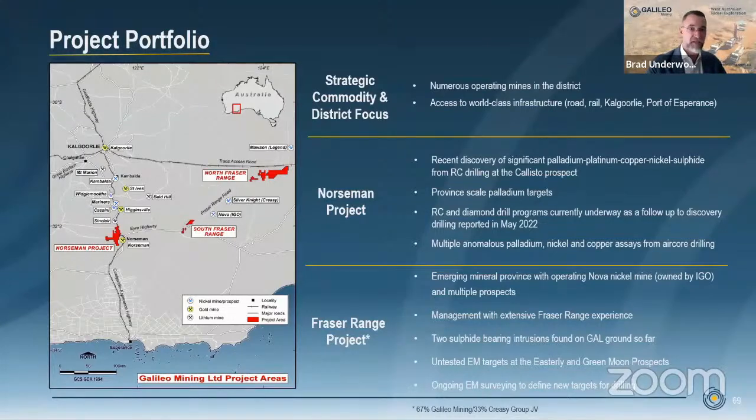There's gas, water, and rail within 5 kilometres of the project, and there's a deep water port of Esperance 2 hours to the south. We also have the Fraser Range project, which we are still actively exploring. Of course, the large Nova mine that's operating there, owned by our second largest shareholder, IGO. Next slide, please.